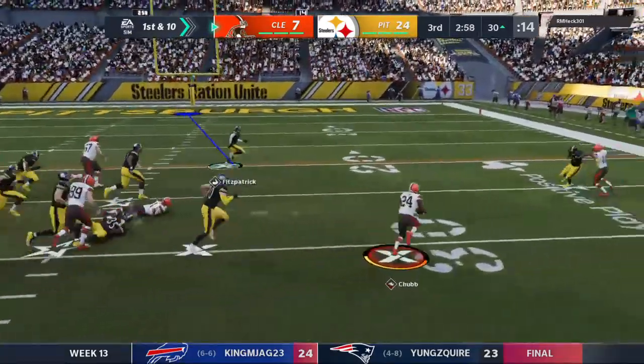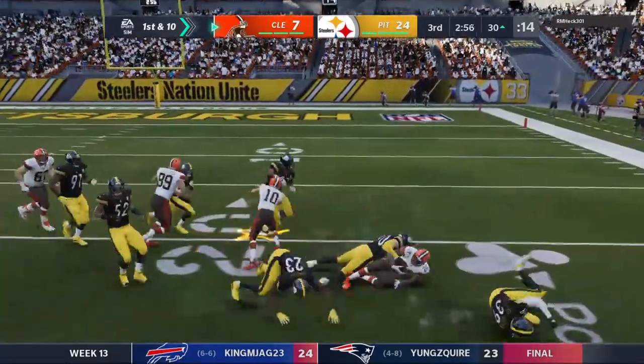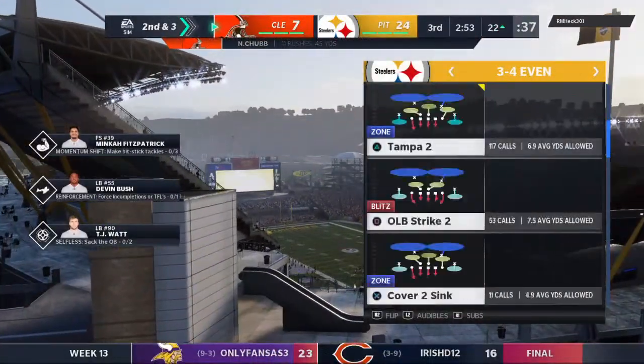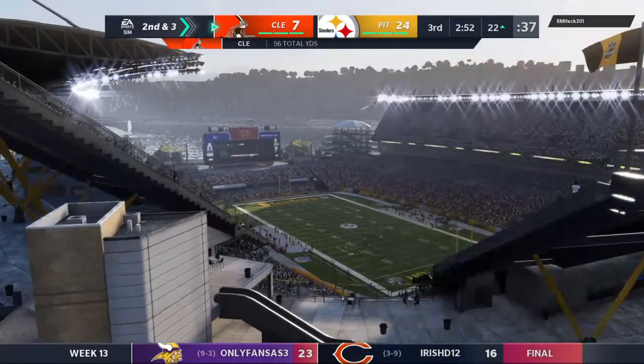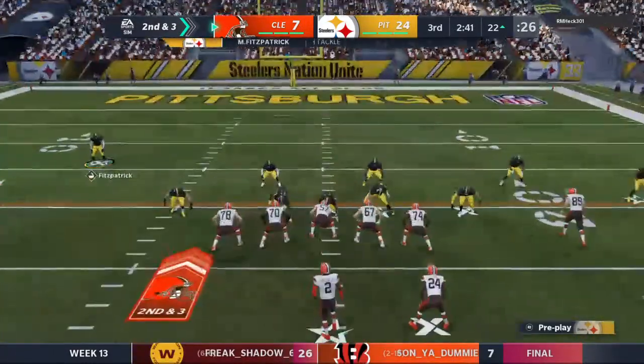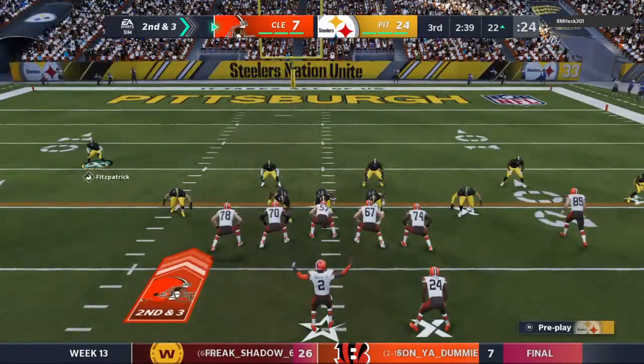Now they return to the ground game. Chubb. A solid run on 1st down. Gain of 7 leaves him with a 2nd and 3. Not too many offenses want to turn down long drives, but when you're down what they are, they've got to pay it off with some points.